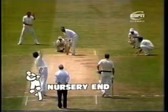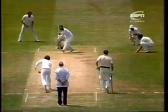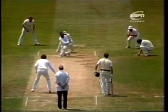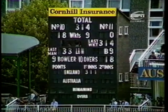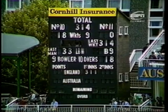Ray Bright here, feeling that the ball was going down the leg side. He's thrown his foot right across and he's given the umpire a very good view of that one. So that's the score at the fall of the Australian ninth wicket. Just 3 runs they lead England on the first innings.